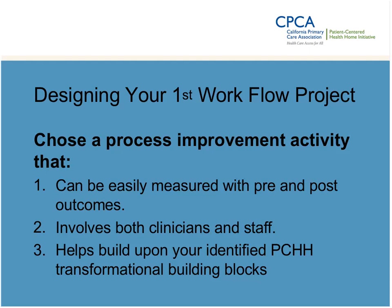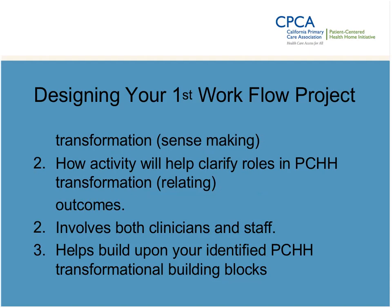So I recommend the first time that you go through workflow mapping is that you pick something that you already measure on your UDS reports. And then be sure you pick a project that involves both clinicians and staff. Don't just isolate the receptionists and schedulers by themselves to figure out how to improve no-show rates. Be sure that you involve the whole team, the front office, the back office, the clinical staff. And remember to relate whatever process improvement you choose back to your PCHH building blocks so that you are not isolating your process improvement from your PCHH process.